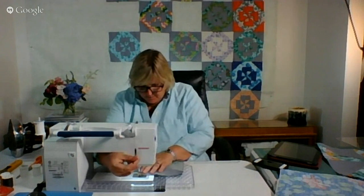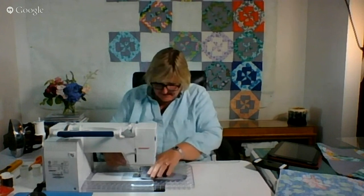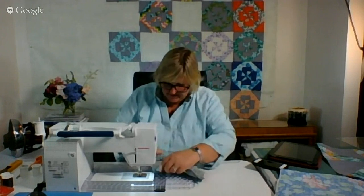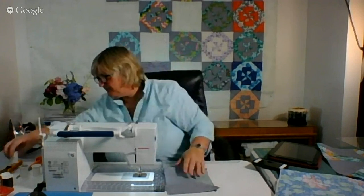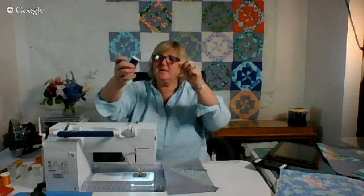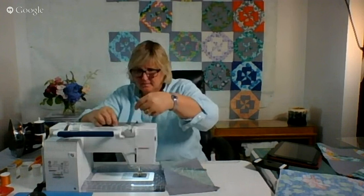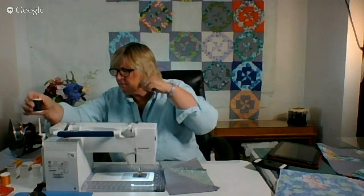Finish this up. Ta-da! Finished another one. Another thing of thread. Love this. Okay, we're going to go back to this blue one. Oops. That's not good.